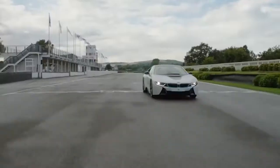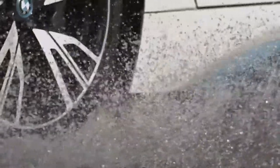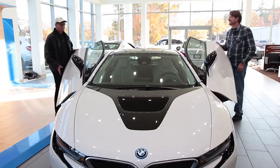Take one exotic hybrid supercar, plus a gleaming new showroom, engineered as well as a BMW, and you have the ultimate grand opening experience.